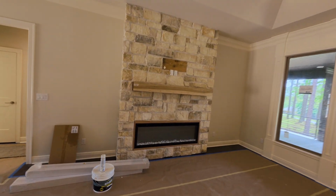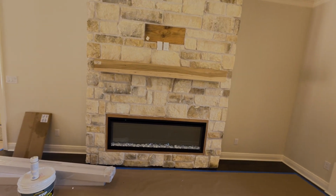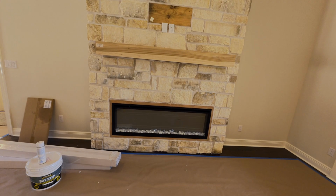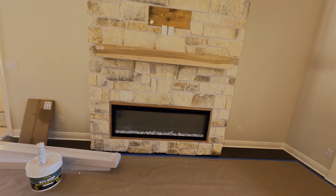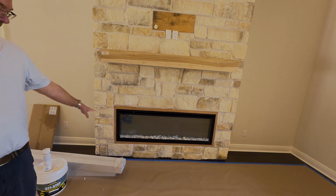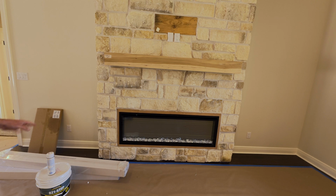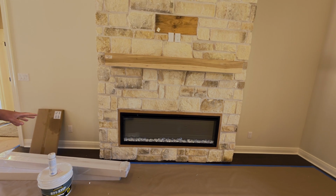Tell me about this fireplace. That is an LED fireplace. It has a heater and a blower function to it. You can change the color of things. You can also change the medium here. This is more of a modern look with the glass and crystals. There's a different one that's like driftwood. So you can make it look like that.